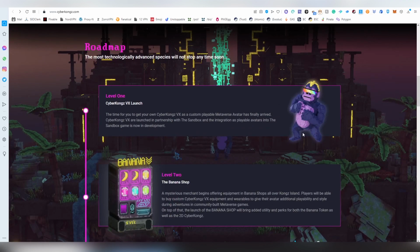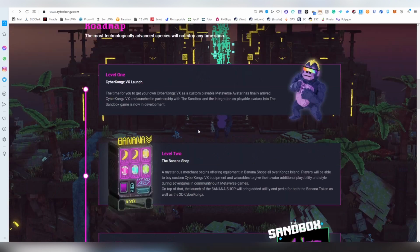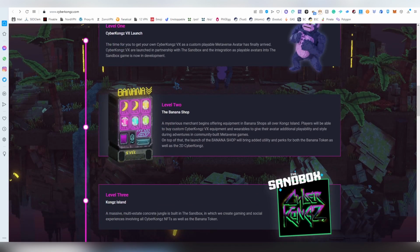And here's the NFT looking. Very nice voxel art here. And it's a metaverse avatar. And there's a partnership with Sandbox. And Sandbox, obviously, very big stuff. Bringing these NFTs over to Sandbox, I see that as a very bullish development. And then there's this sort of a banana shop. I'm not exactly sure what this is.